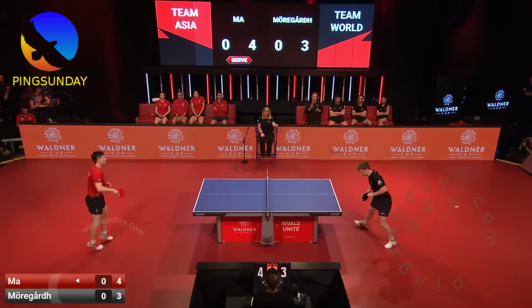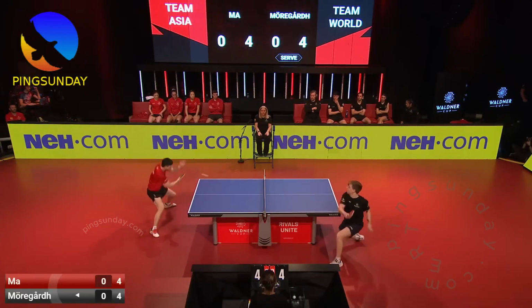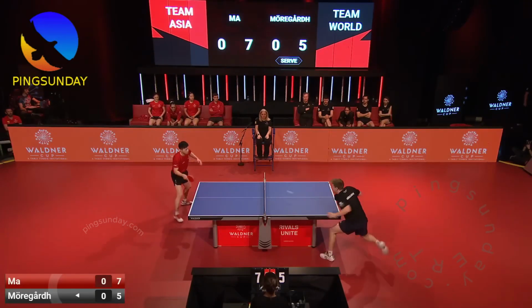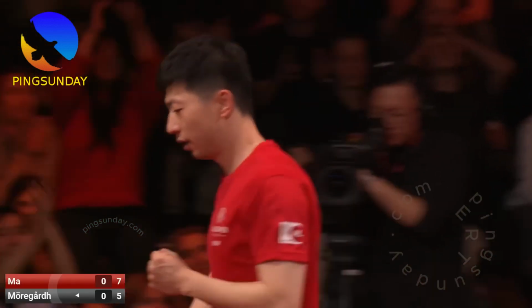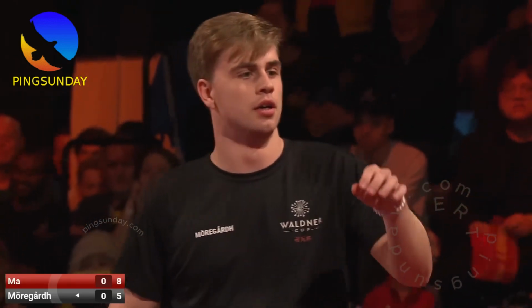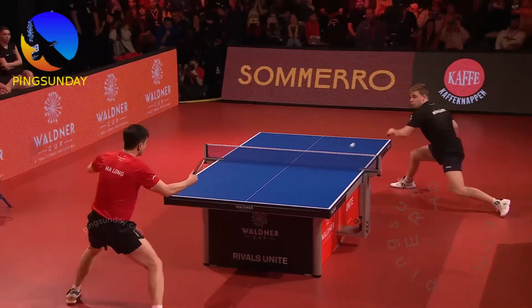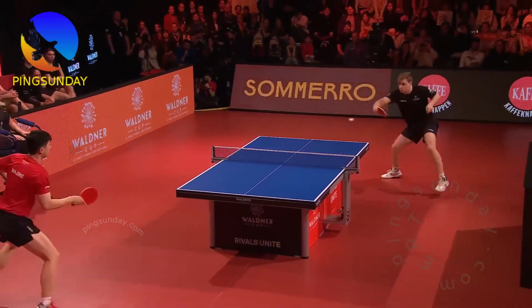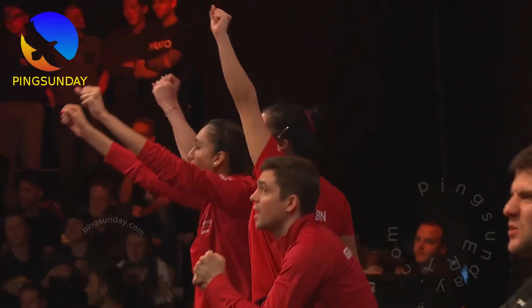Yeah. Pressure. Monica in. Oh, this is the shot. It hasn't gotten any worse. It's been magic since he came onto the scene. And this forehand is still arguably the greatest forehand we've seen.